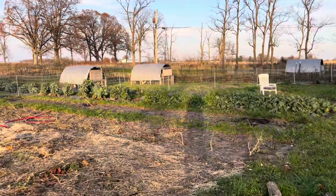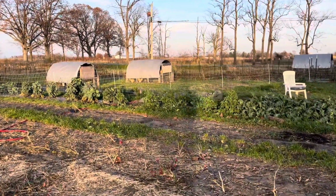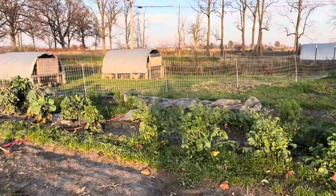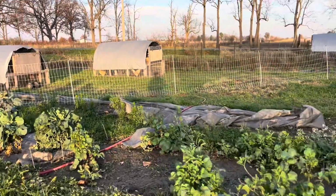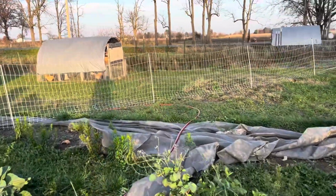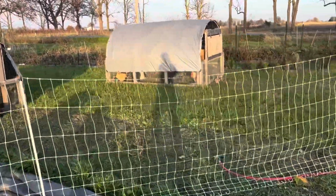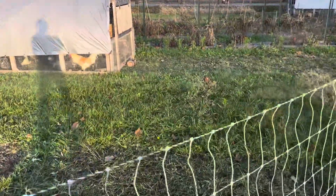I've been having to move this net every day because the chickens are so spread out across the garden and they're going at a diagonal, so it's kind of awkward. So I got to pick this up, move it a little bit. I'm gonna move these back ones first, then move the net, and then move the 2 chicken coops on the other side.